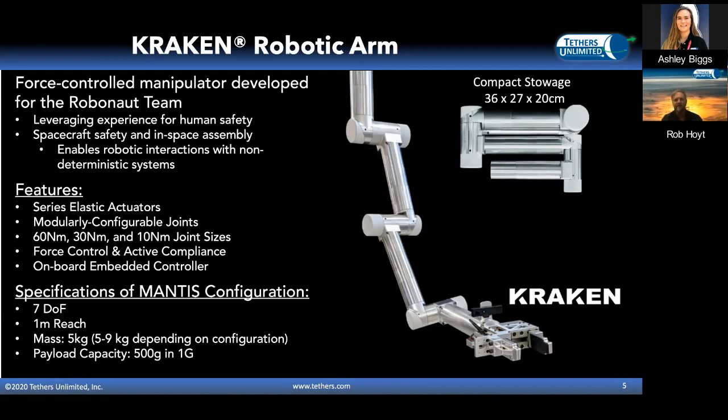To enable that compliance, the joints include what we call series elastic actuators. The design of the arm is modular, so we have 3 different sizes of joints with different torque capabilities, and we can integrate a variety of numbers of them together to give different degrees of freedom solutions and increase or decrease the length of the segments. The baseline system, which we've been developing for the express rack payload called MANTIS, is a 7-degree of freedom arm. It has a 1-meter reach, and its flight hardware mass we expect to be about 5 kilograms, but that total mass can vary roughly 5 to 9 kilograms depending upon the configuration for different missions.